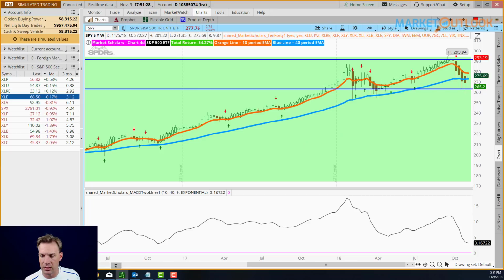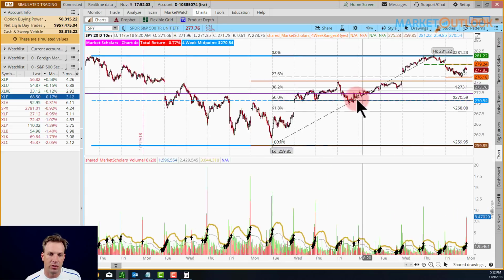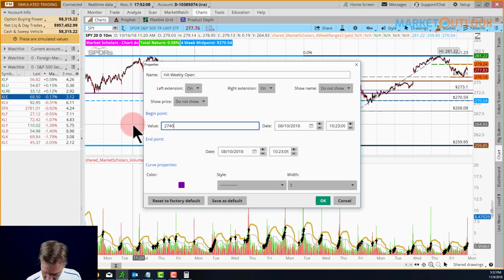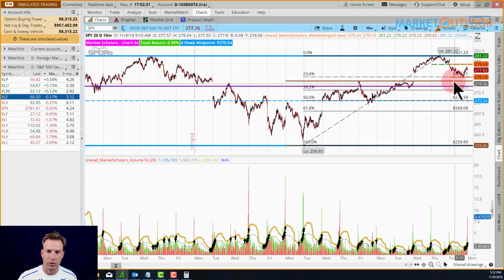If you take a look at the range here for the body, the midpoint of that small little body is 274.03. So we'll go back to this chart and change that purple line. That will end up being 274.03 at next week's open. So we'll hit OK there, and if we get below that, that will produce a lower shadow, which again, in bullish moves we don't get longer lower shadows.